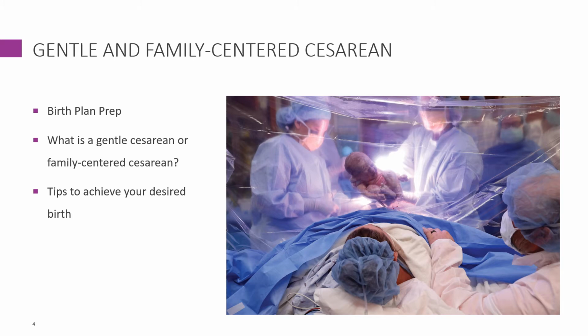10. Ask if you can have the drape lowered at the moment of birth, or alternatively, if your hospital has a clear drape, this will allow you to see your baby as he or she is being born, but will still prevent you from seeing the surgical site. 11. Ask your partner to tell you what is going on and what your baby looks like if you are unable to see. Talk or sing to your baby so that your little one can hear your voice as he or she makes the transition to the outside world.